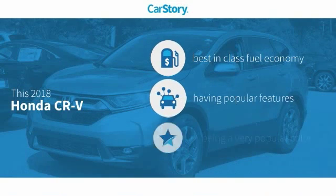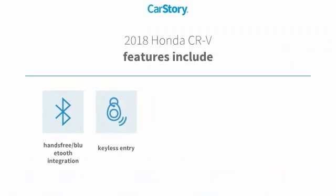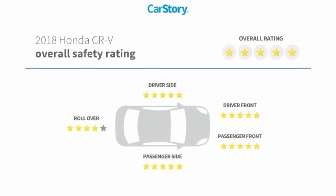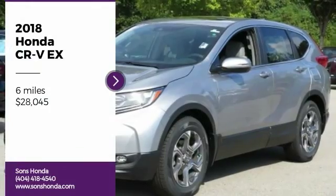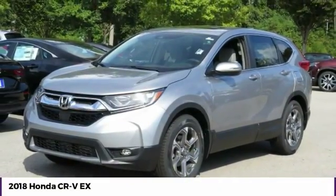Our research indicates this vehicle as having best-in-class fuel economy with popular features. Features also include keyless entry, steering wheel controls, hands-free Bluetooth integration, MP3, and has been listed as an IIHS top safety pick with these ratings. Make a great choice today with the 2018 CR-V.